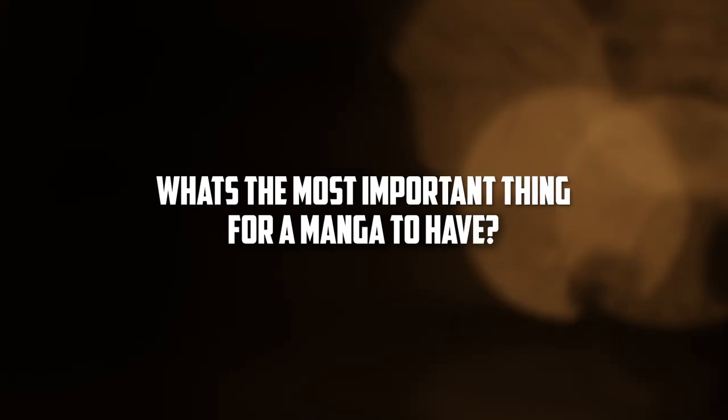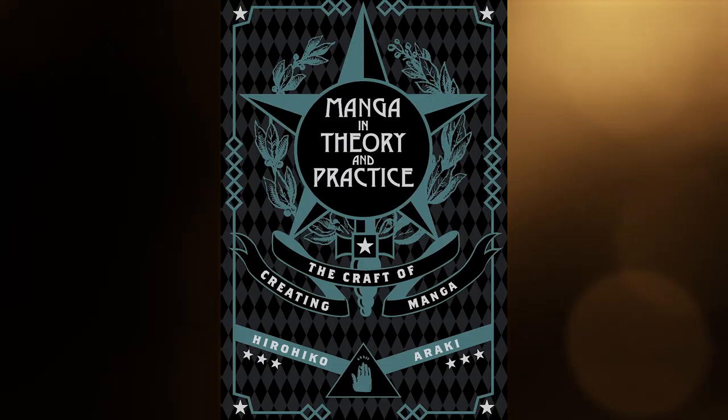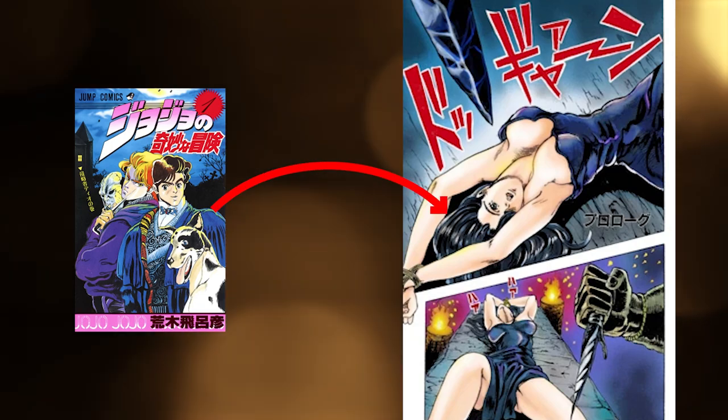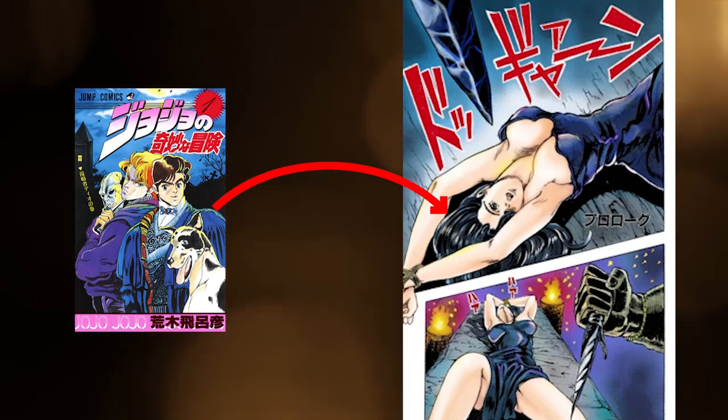What's the most important thing for a manga to have? Well, if we take a look at Hirohiko Araki's manga in theory, then that's probably the very first page of the manga. And while the creator of JoJo's Bizarre Adventure may have a point here, I would like to argue that it's actually something different once the manga is actually publicized in the store. And that's exactly what you're seeing right here.